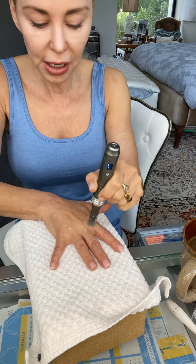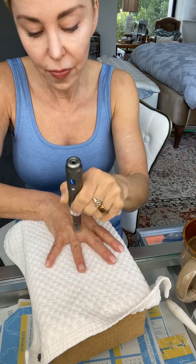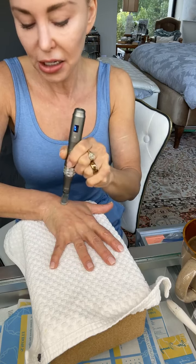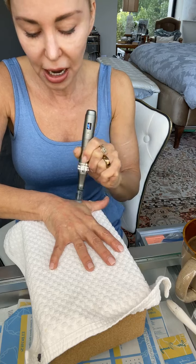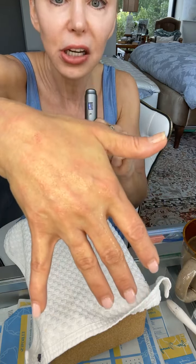You want it to create a slip that's not going to cause your skin to have any sort of reaction, right? So you don't want an active. You don't want something that has any sort of vitamin C in it, no retinoid, nothing with perfume, nothing with dyes. Now you can start to see, I'm getting a reaction.